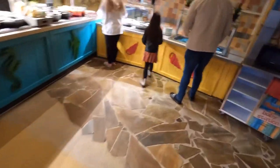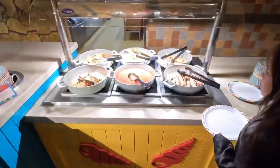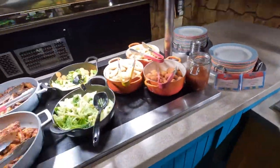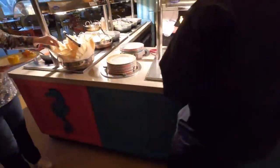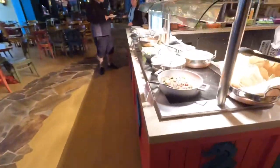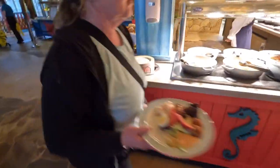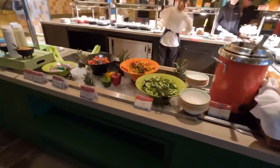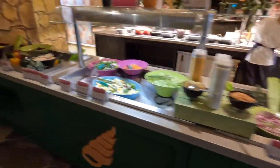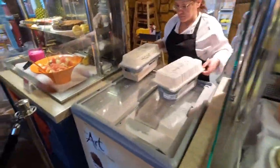We've got a good selection of food here, as always, in Mambo's and Jambo's. Where do I even start? Carvery. Papadoms. Curry. Pies. Bread. We got soup. Tomato and basil. Salad. And then plenty of desserts. Ice cream.